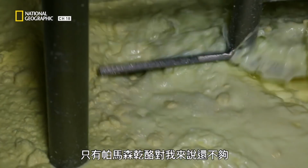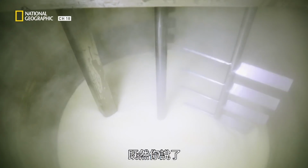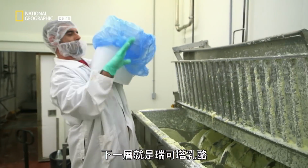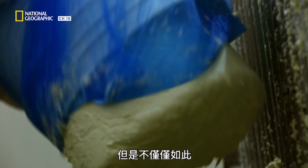Parmesan isn't enough cheese for me. Lasagna is meant to be cheesy, gooey, and delicious. Oh, you said it. That's why the ricotta layer is up next. It may be called the ricotta layer, but it is so much more than that.